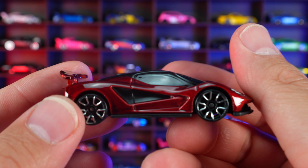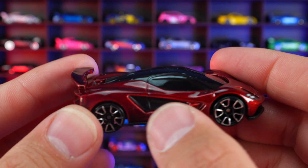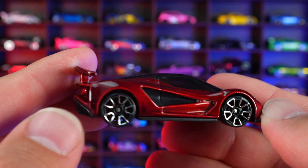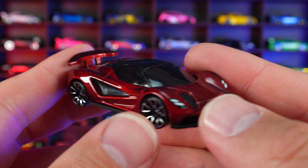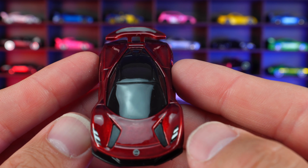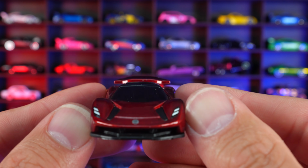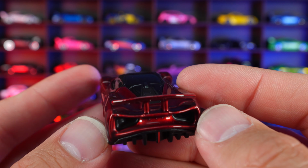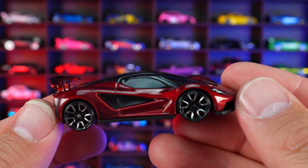Lotus Avaya from HW Green Speed. This one in a candy apple red color with the black insert, the black all on the top. Very stealth looking. These wheels, not a fan of, but nice to see on the car itself. I think they fit it pretty nicely. Look at that front end. Look at those lights right there. The light bar style right there. Nice diffuser on there as well. Look at that big rear wing, the Lotus Avaya.